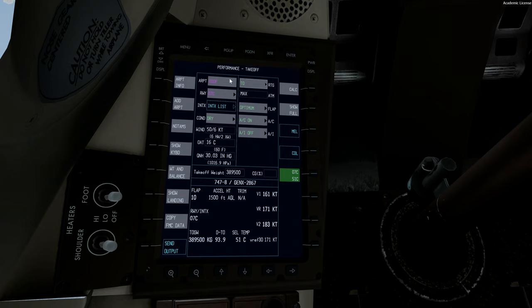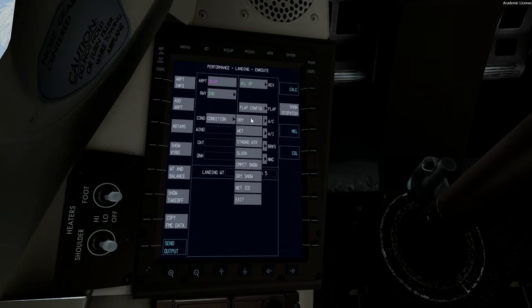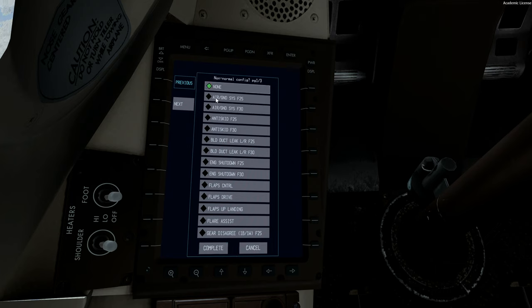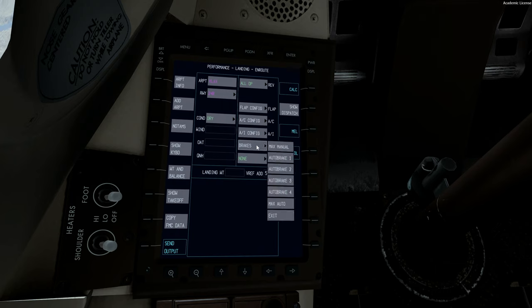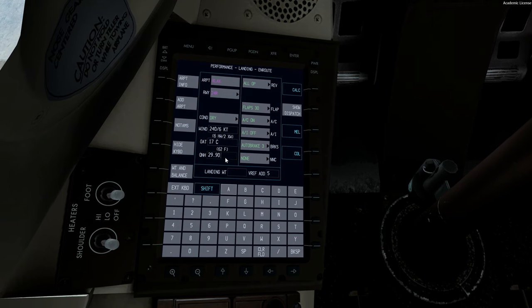So performance, and we're gonna switch to landing, and we're gonna go en route because it gives us also brake calculations. So reverse, all operational, runway 24 right, condition is dry. We'll copy FMC data that we have. No non-normal, complete. Brakes, we'll calculate with auto brake 2, NTS off, AC on, flaps 30, winds 240 at 6, 17, 29.90.